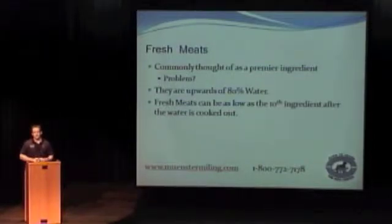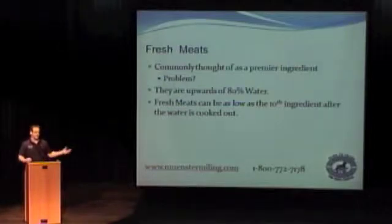Many times after you take the water out, it can be as low as the 10th ingredient in that bag of dog food. Because the way you list your ingredients in a bag of dog food, you go by raw weight before it's cooked. So if you're making a 4,000 pound batch of dog food and you're putting in 1,000 pounds of fresh meat, in actuality it's probably only 200 pounds, but because it is 1,000, it's the first ingredient on the list. And then a lot of times you'll see a cheaper ingredient slide in afterwards.